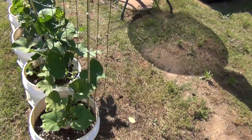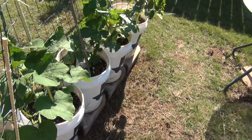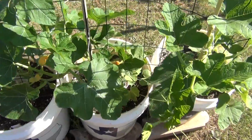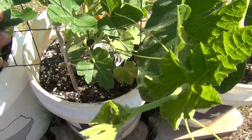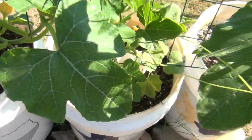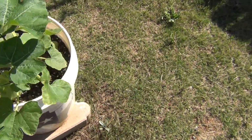Here we have butternut squash and acorn squash in 5-gallon buckets. We do have some starts, some little squash here. So I think they're pollinated. We shall soon find out.